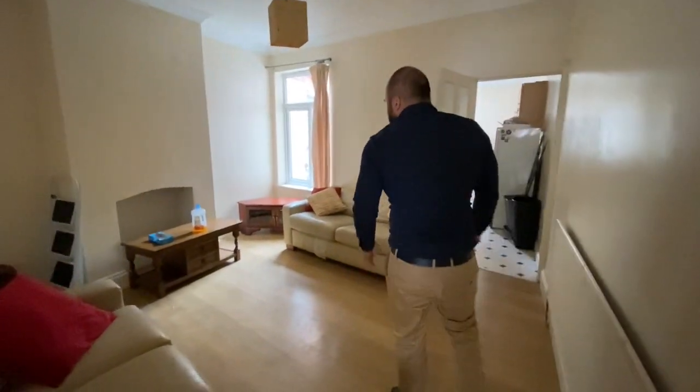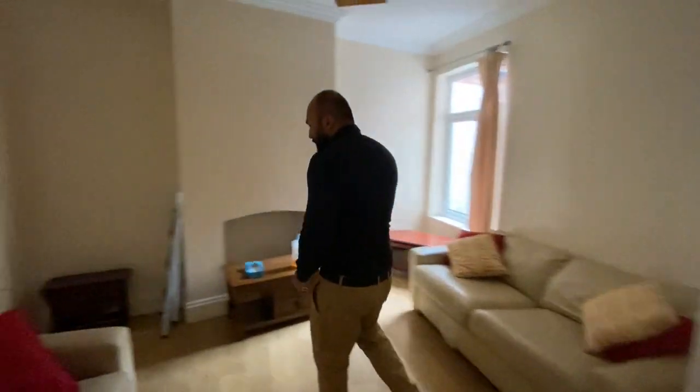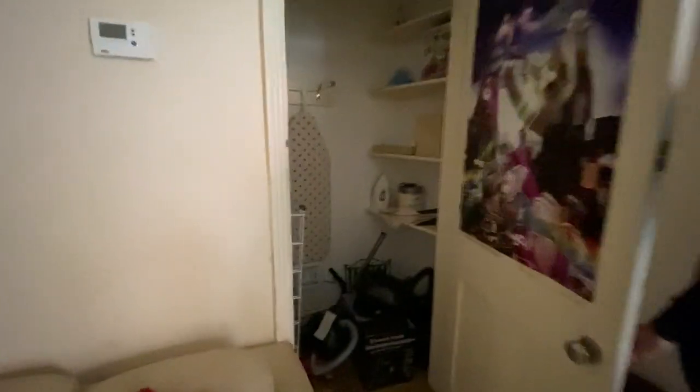Sorry, so we're in the living room now. It's a good sized room, it's got plenty of sofa space, it's got a window to the rear yard, we've got sort of a storage unit just here as well. So under the stairs, sort of storage there.